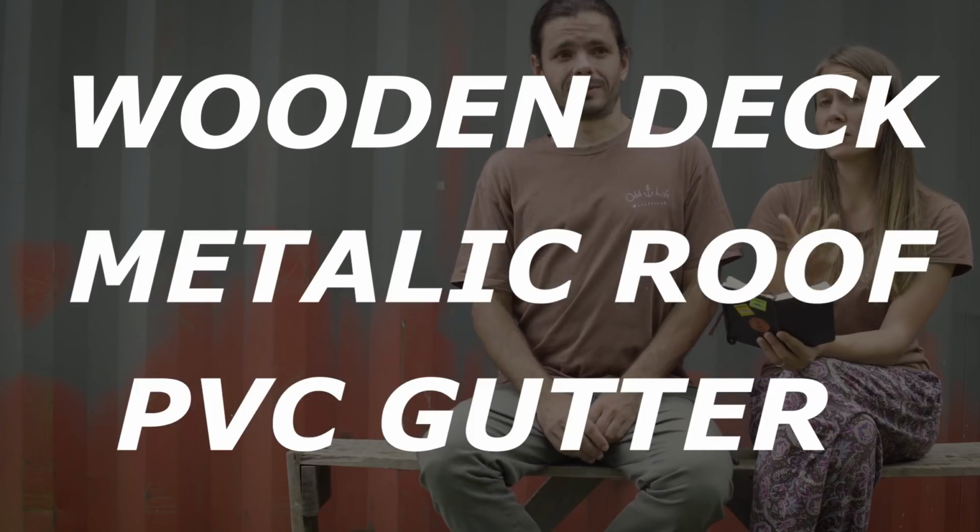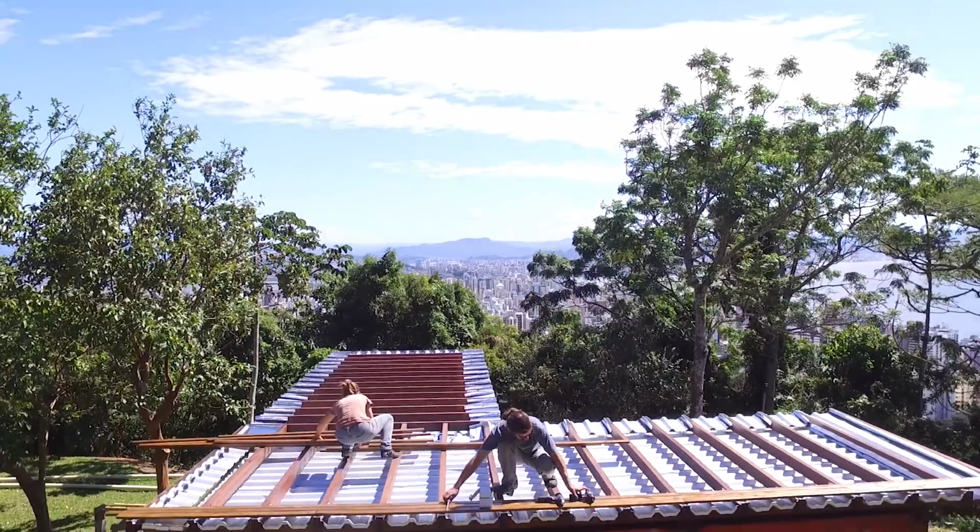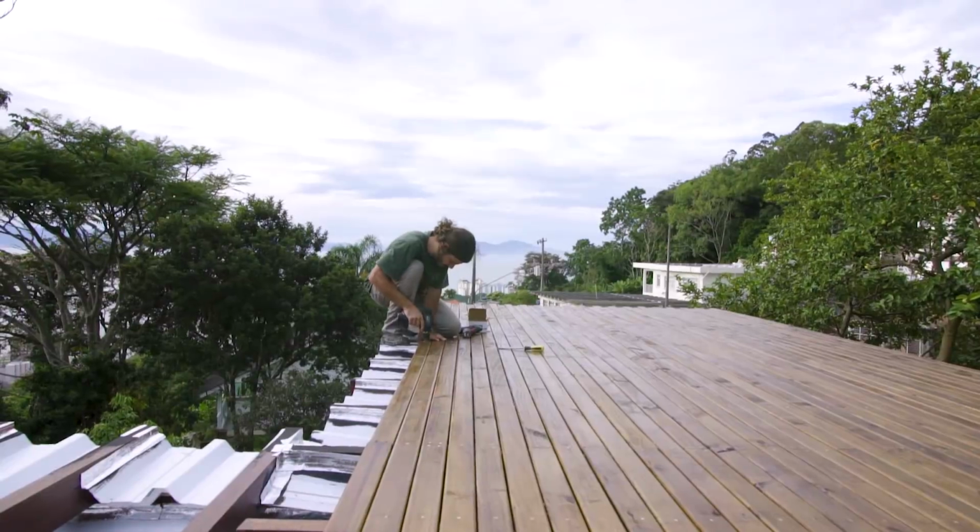Now we are going to talk about the deck, roof, and gutter. That's what we've been working on for almost 2 months now. So that's almost the price of the shipping container itself.